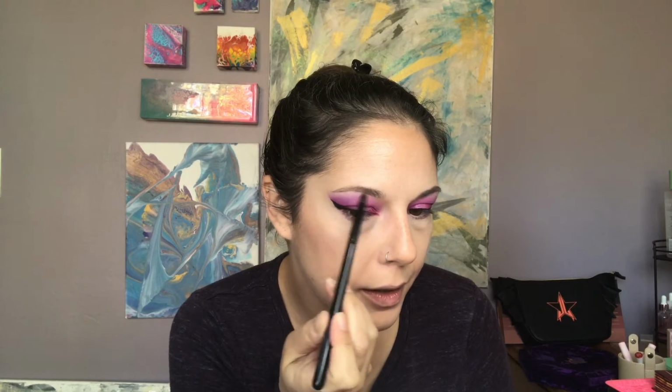Not my favorite, not the worst. I'm just going to work. Anyway, let's go ahead and get out our Sacred Glass highlighter. And I'm going to pull out that little tiny guy from earlier, and I'm going to take Pink Purity, I think. And I'm going to highlight right here.